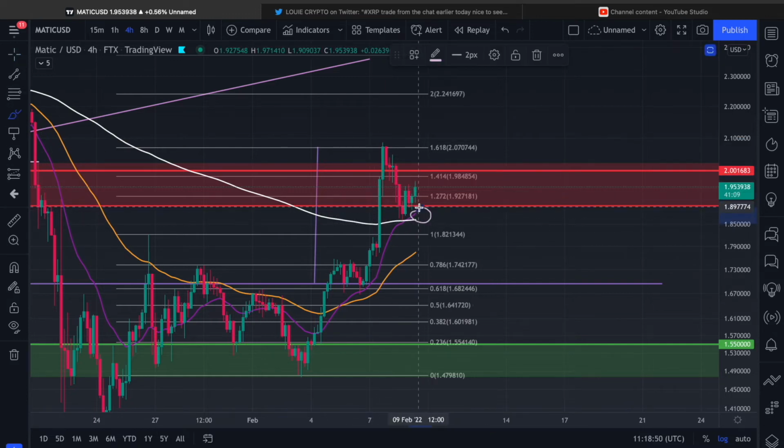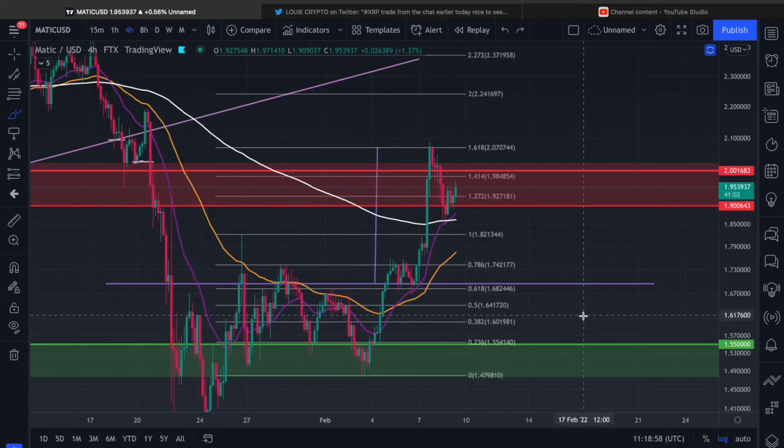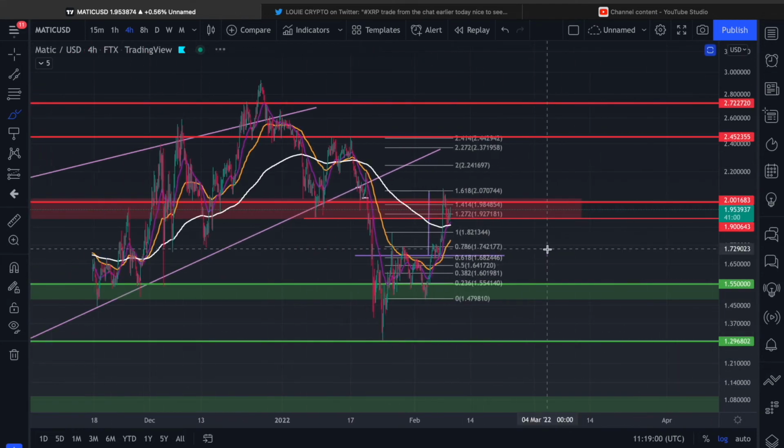If we lose the 20 and this 200, that would be the moving average that holds us, and that would make sense if this is some sort of A, B, C. So that's pretty much it for Matic to get today.